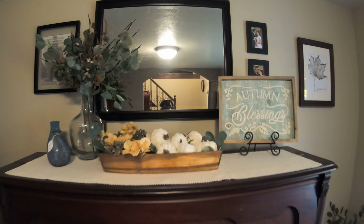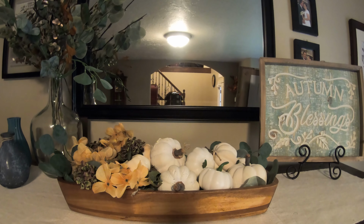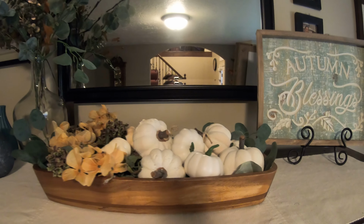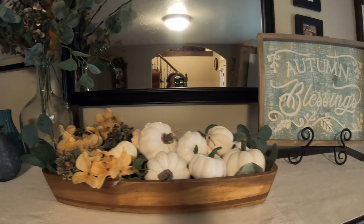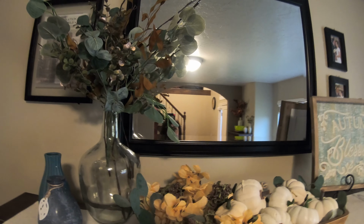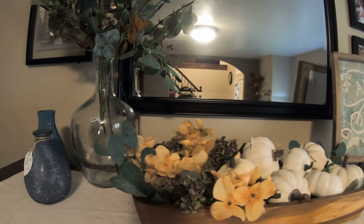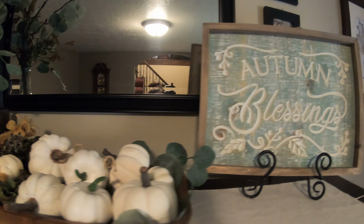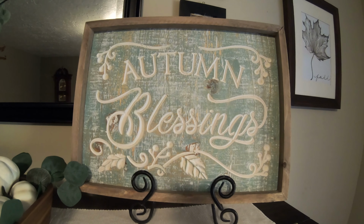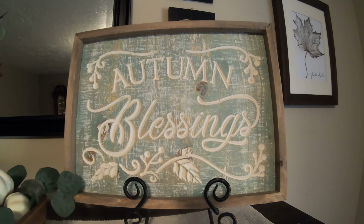And on top of the piano, I've just got a bowl full of hydrangeas that are both dried and faux, some little pumpkins, some eucalyptus in this vase. This came from World Market. And then I found this autumn blessings sign at our local grocery store and it was 40% off. And I think I picked it up for about $4.